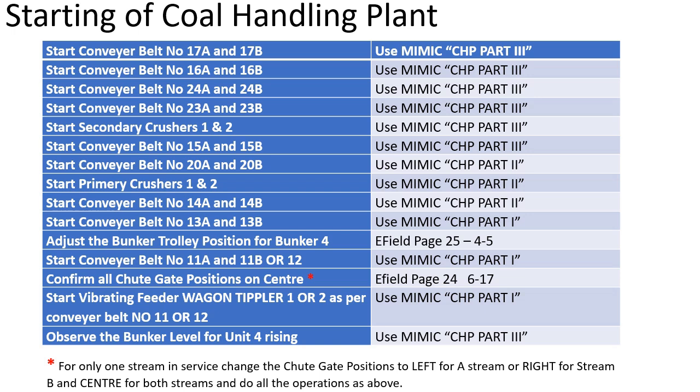Then go to the CHP part 2, start the conveyor belt 20A and 20B, then start the primary crushers 1 and 2, then start the conveyor belts 14A and 14B, then start the conveyor belt 13A. Up to this you can start from the mimic CHP part 2. Now go to the mimic CHP part 1, and from there you can start the conveyor belt 13A and 13B, then adjust the bunker trolley position for bunker 4.